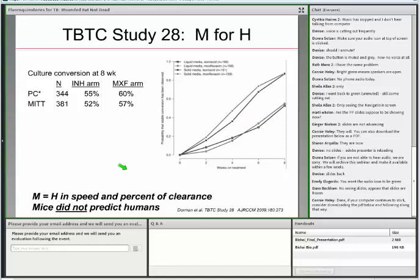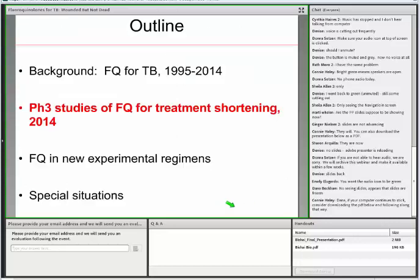So here, in contrast to the excitement in mice, moxifloxacin in place of isoniazid was pretty much the same as standard therapy, and this was published in 2009. So the phase two studies paved the way for confidence that at least moxifloxacin-containing regimens were not hurting patients, and they seemed to be equivalent at least at the two-month mark.